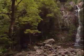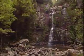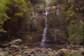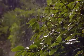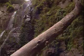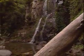This is Minnamurra Rainforest in Budderoo National Park, a beautiful and rare patch of rainforest near Kiama on the south coast of New South Wales. It's a special place where tourists can experience for themselves the unique wonders of the rainforest.